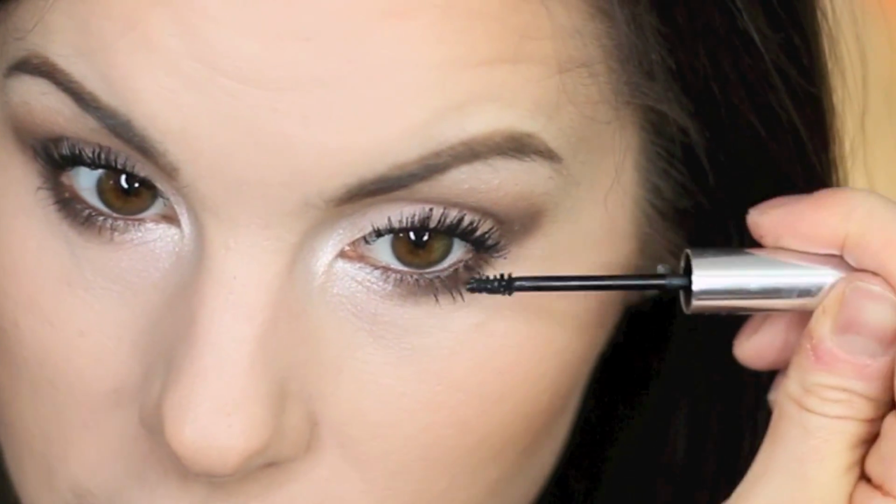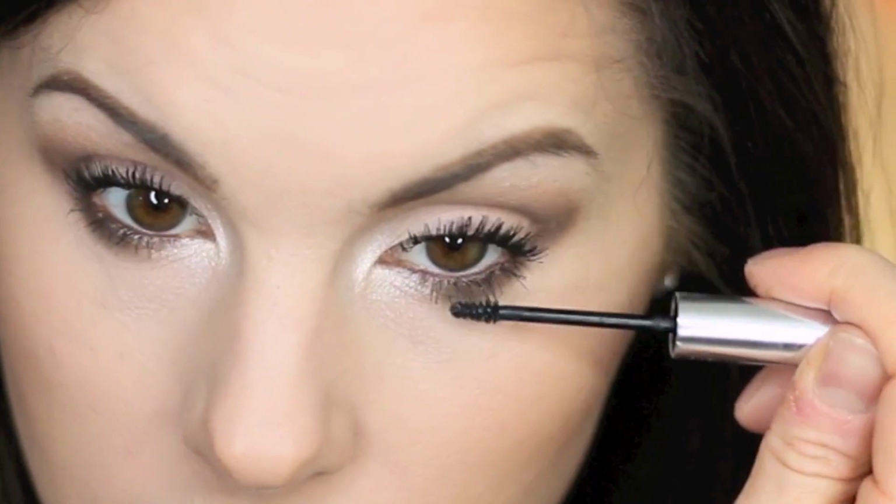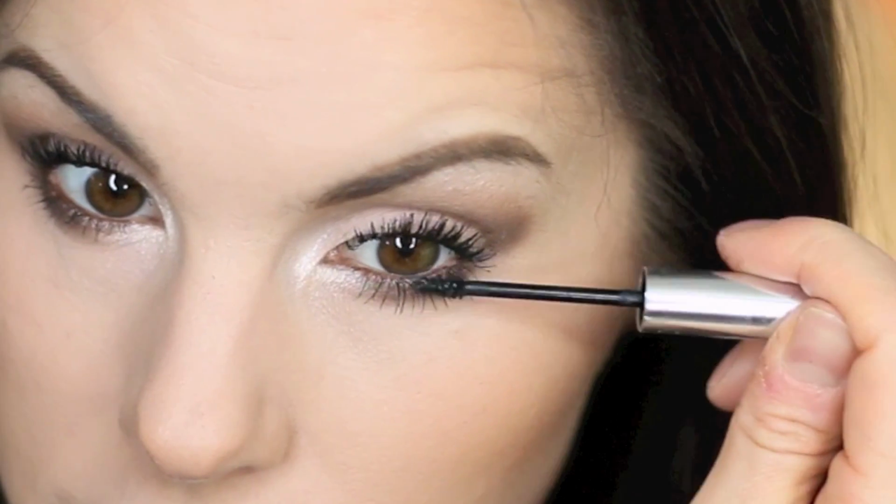And then I will go in with my Clinique Bottom Lash Mascara and put that on my lower lashes. I always do this step at the end because if you do it before, your lashes can get kinked up in the eyelash curler, the bottom lashes. So it's better if you just wait until you get done curling your lashes to do this step.